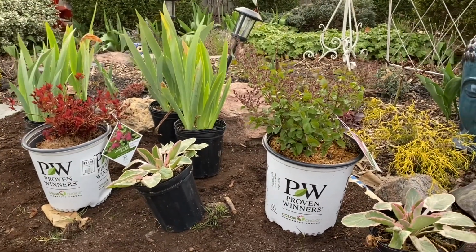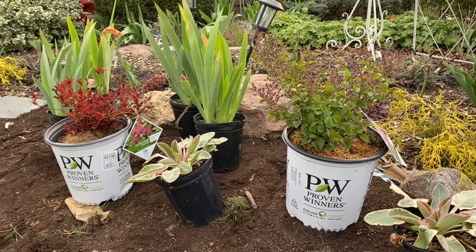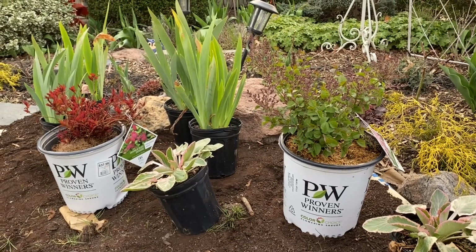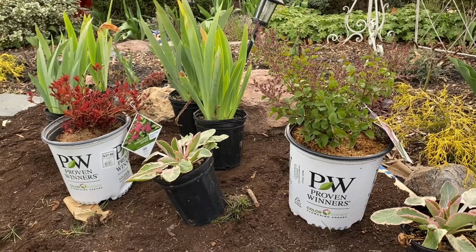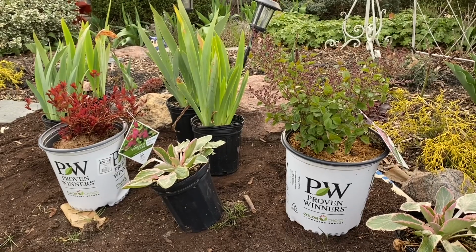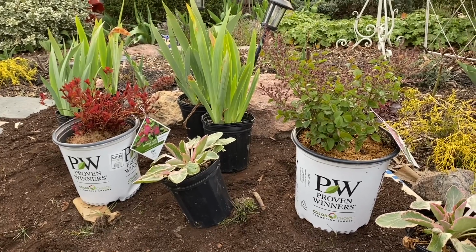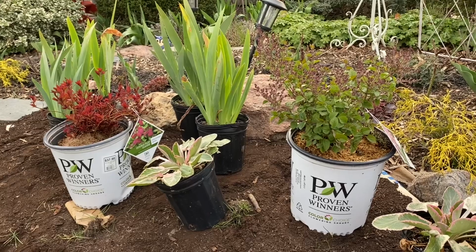Today I wanted to take you along and share with you some beautiful plants I'm adding to my front garden. It's very early spring here in Toronto in zone 6, and I am very excited to add some new plants to my front garden, which I have lately refreshed and extended, to add color for this season as well as in the years to come.